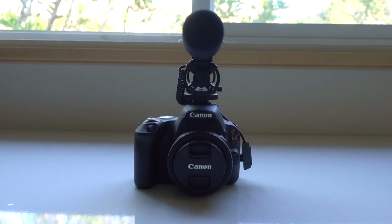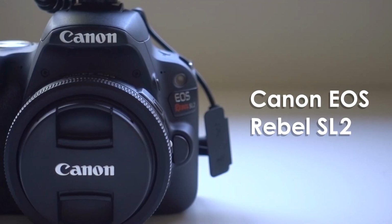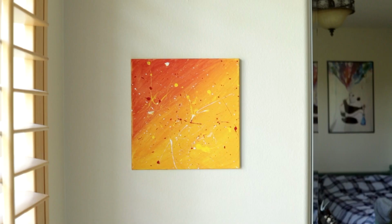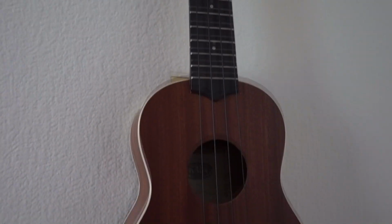Right above this, I have my DSLR, which I used to film most of this tour. It is the Canon SL2, and then mounted on top of it is the Takstar microphone, which is only 25 bucks and it's pretty good. To the right of that, we have the canvas painting hanging up on the wall, the mirror right next to that, and to the right of that, we have the ukulele hanging on the wall, which is still in the same spot as it always was.